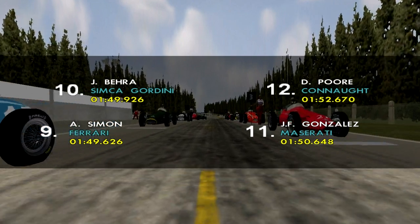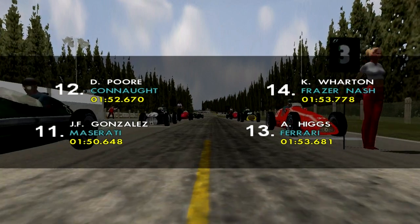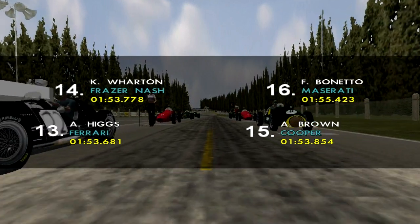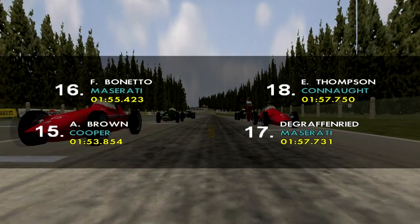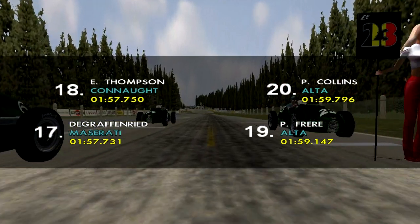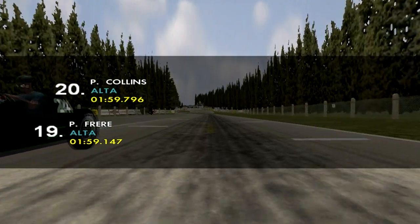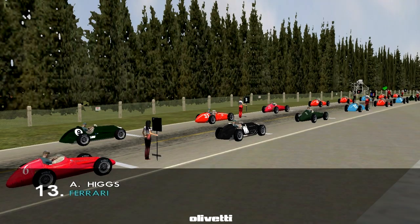Jose Froilan Gonzalez 11th, Dennis Poor 12th, our guy Andy Higgs is 13th, followed by Ken Wharton in 14th, Alan Brown 15th, Bonetto 16th, 17th is De Graafenried, 18th Eric Thompson, Paul Fuller is 19th, and Peter Collins is 20th. Yeah, quite a weird grid lineup considering we are still in the 50s.